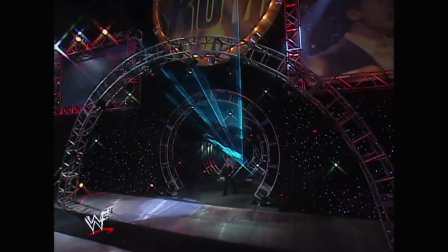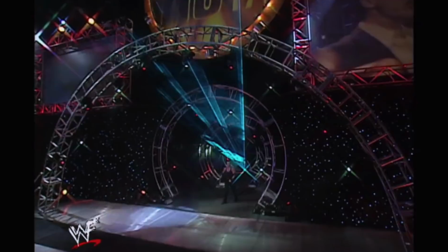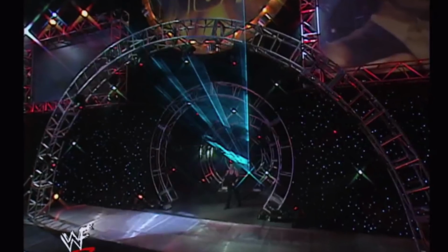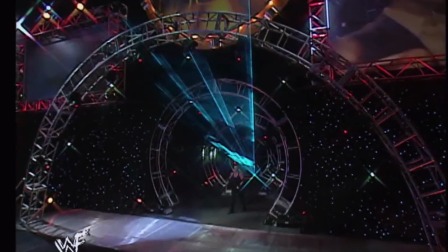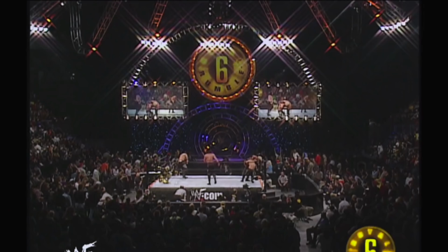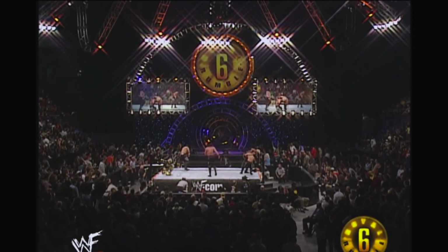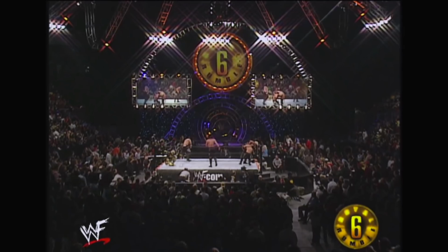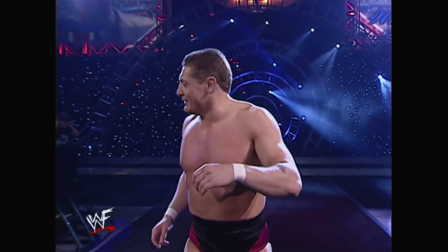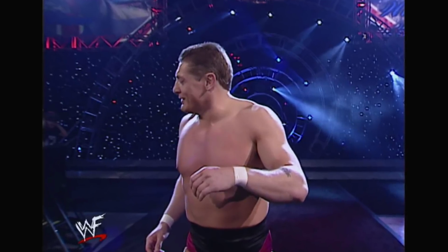The point of entry features circular steel structures that kind of remind me of the designs used in 98 and 99. We also see two large arching lighting structures, with one in the middle and the other atop the entire set. A starry-looking backdrop would finish off the look for 02.